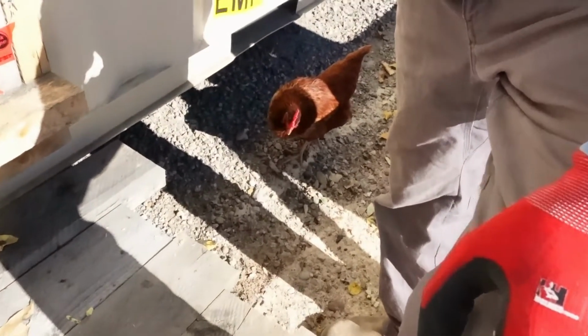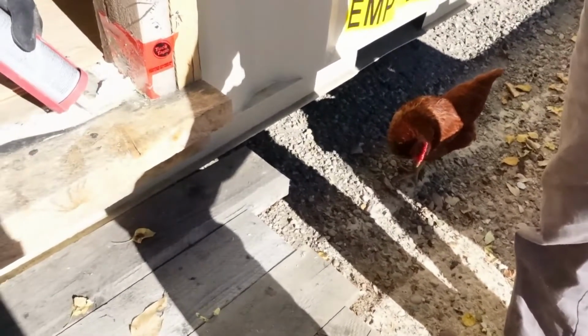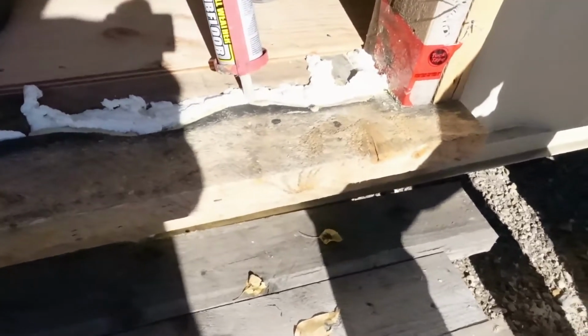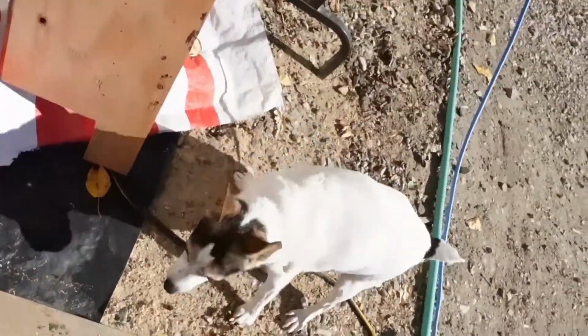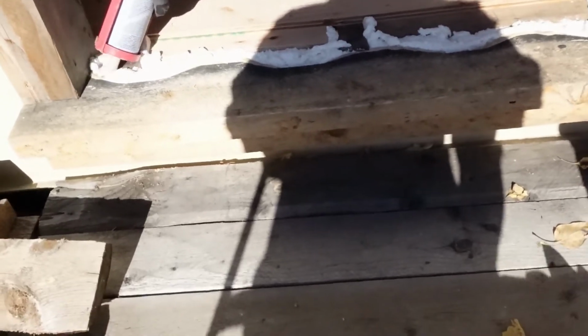Chickens, keeping an eye on everything. That's the foam in there. Oh, this is the foreman. Cindy, you smell Duchess, don't you? Hmm? No! She was going to jump up to see Chris.